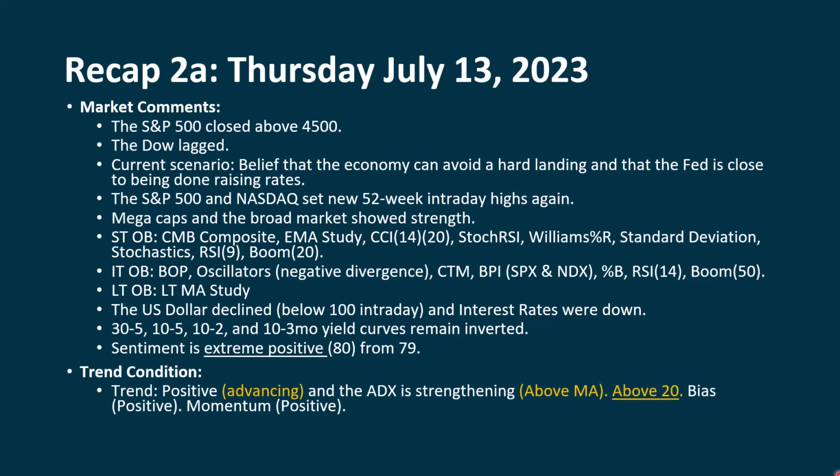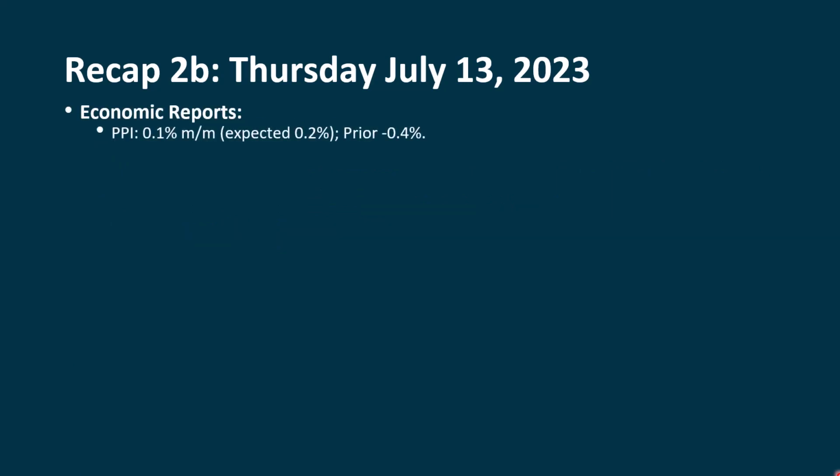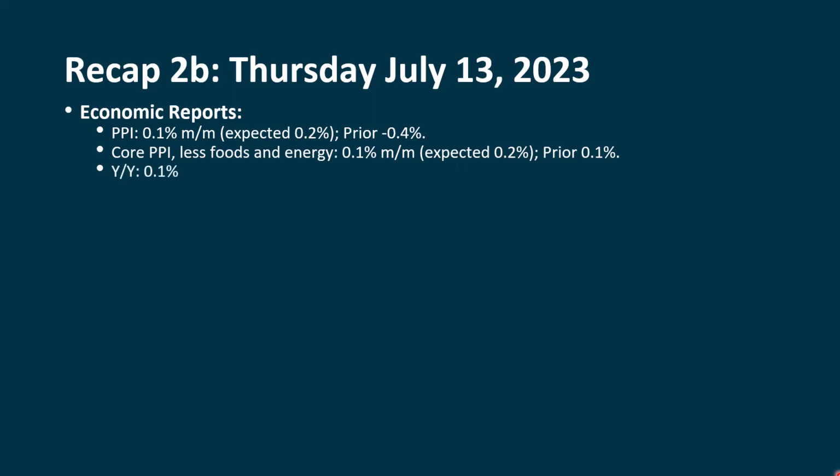The ADX has been able to cross back above its moving average. Both of them are above 20, but they're getting back up now to 40. Our bias and our momentum continue to be positive. The economic reports that came out, the PPI came in up 0.1% month over month, less than the 0.2% that they had expected. Last time it came in down 0.4%. When you take out food and energy, we were up 0.1% month over month, less than the 0.2% that they had expected. Last time it came in at being up 0.1%. Year over year, the PPI is up 0.1%, and the core PPI is up 2.4%.